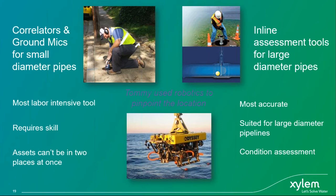If all of our infrastructure is in really good condition, it's not going to leak as much. Similarly, kind of on the other side of the same coin, infrastructure that's leaking a lot is necessarily not in great condition.